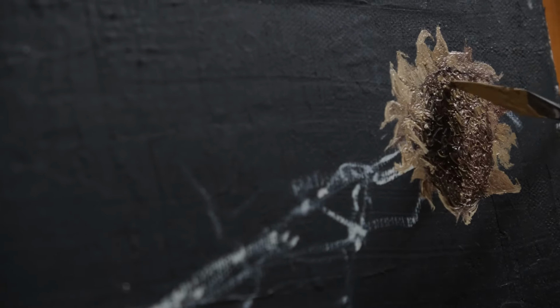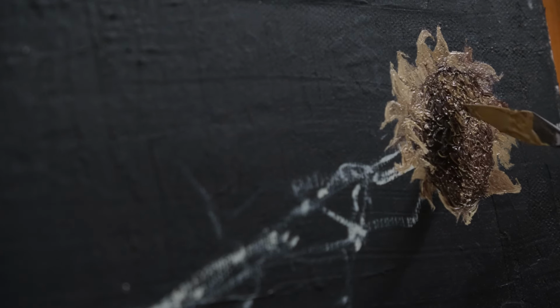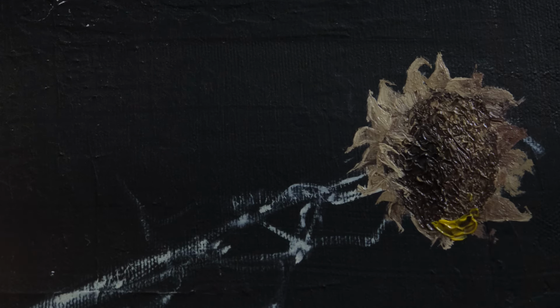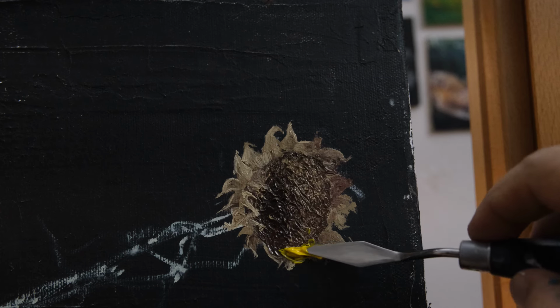Since the setup doesn't move, it teaches patience and focus. It's very important to have patience and to be focused. Plus, artists can use everyday objects to express creativity and meaning. Overall, it's a great way to build a strong foundation for more complex artwork.